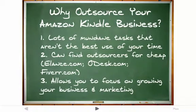You're going to want to use varying levels of outsourcers and different sources depending on what the task is. For example, if you want high quality covers, you're probably going to want to go to a site like elance.com or odesk.com. If you want lower quality covers, if you're doing a bulk number of books or it doesn't matter that much, you can use a site like fiverr.com.